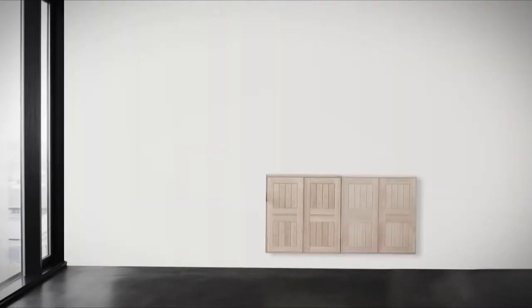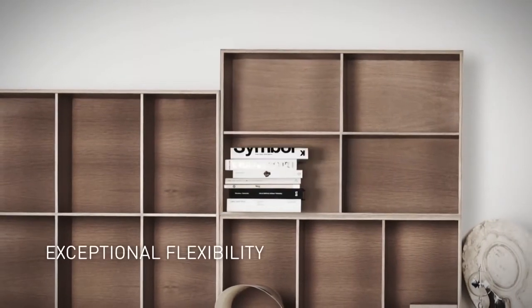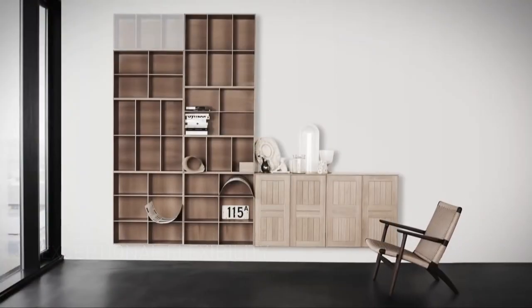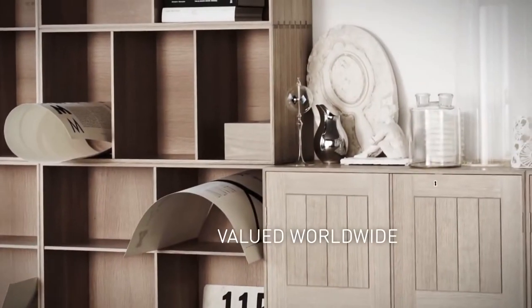A brilliant construction in its own right. The bookcase offers exceptional flexibility with its square units and extensive range of elements. This is what makes the Mogens Koch bookcase system valued worldwide.